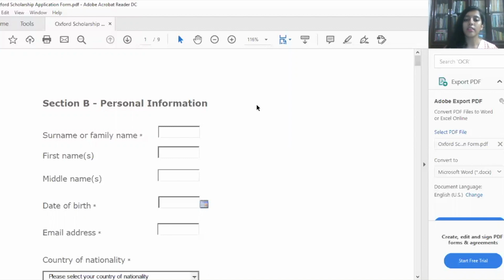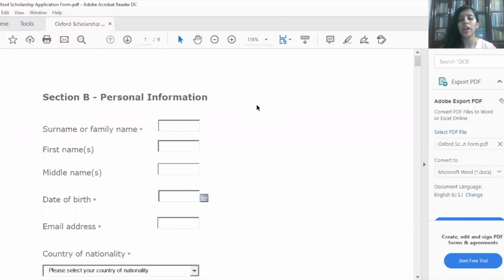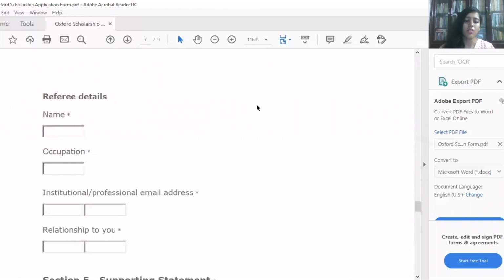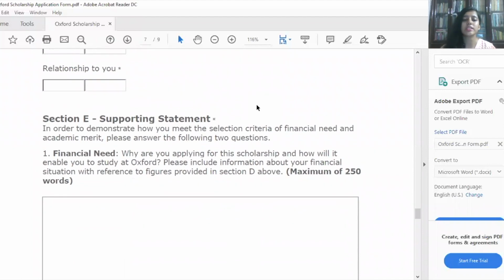Selecting which scholarship you're applying for is important because the essays that you have to answer usually vary with the scholarship that you're applying for, and that is what constitutes the last part of the scholarship application. This is a part that changes.